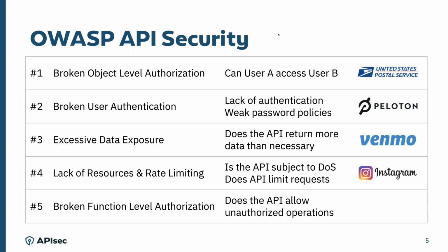And then the last one, broken function level authorization. This is really dealing with what kind of operational capabilities do you have. So, for example, it's one thing to be able to view your invoice, say, from a vendor. It's another thing to be able to delete the invoice, or to edit the invoice. And that's what the issue was at Bumble, right? Not only could they access these records, which was its own issue, but this person was able to manipulate and modify records. And that's what we see here. So hopefully that brings the OWASP a little bit closer to earth and to reality.